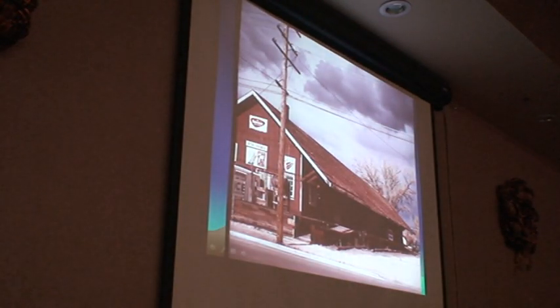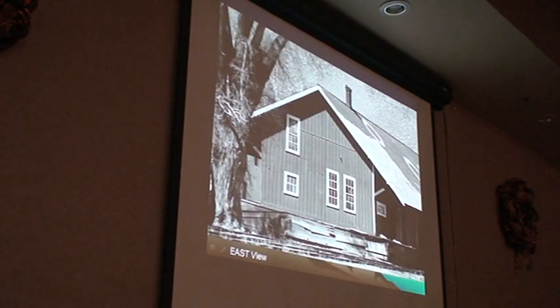So here it is afterwards, and kind of a nice shot of it. Now this is the other end. This is the east view. And here you can see the door going into the office. Here's the freight door. There's two windows here, the upper stairs window for the upper room, and a small window here. Okay, and here's the ramp going down on that end.